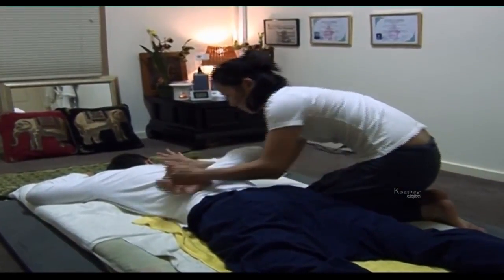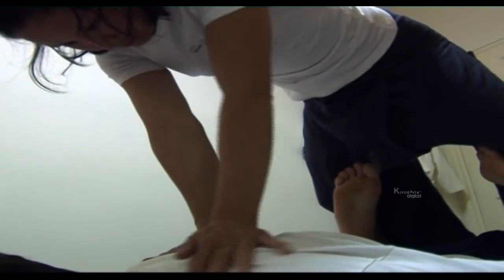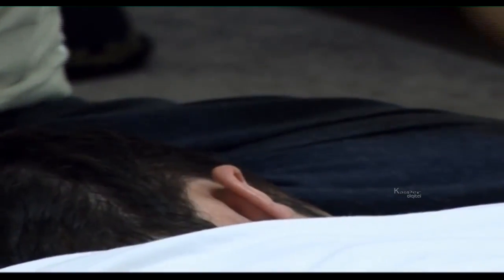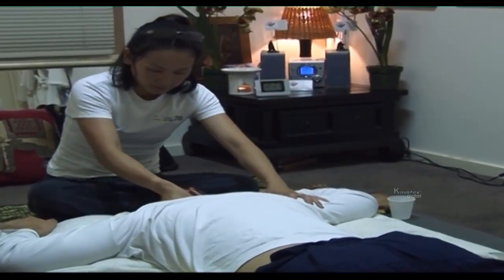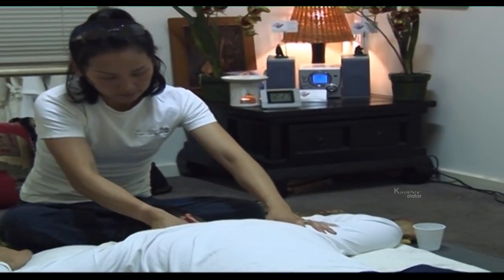In Thailand, Taylor explains that it's culturally inappropriate for a woman to sit at the head of a man. But in Australia, where the session is taking place, this does not pose a problem, so Taylor sits at Jason's head to gain better access to his neck and shoulders. She does what's best for the health of the client.